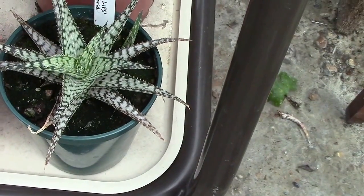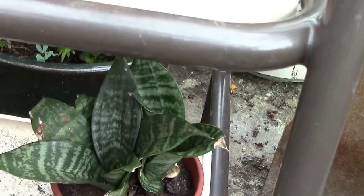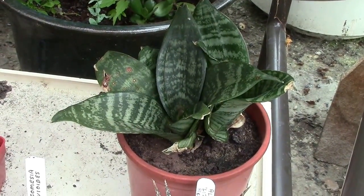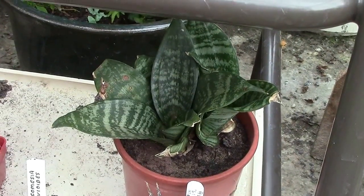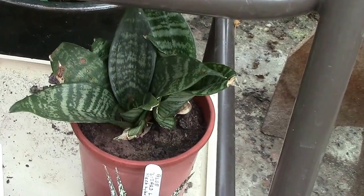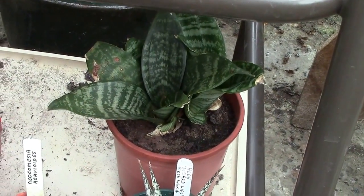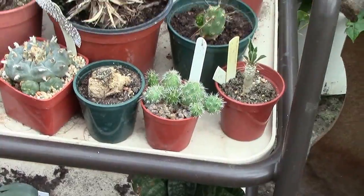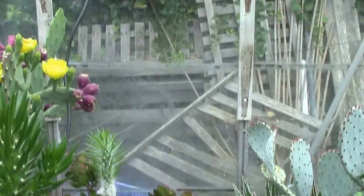A nice little aloe next to that, a hybrid I believe, and behind that is another Sansevieria that came this year from Chelsea, from the same people that the other one came from. It's probably a Hahnii type or variety. Anyhow, this just shows what you can put into a small greenhouse.